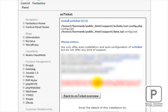And do not remove the Fantastico text file from the directory, otherwise this whole thing isn't going to work. That's probably the biggest fault about it, actually. Actually, hang on a minute, what do I do? That looks like it's all been done, doesn't it? Yeah, that's all been done.